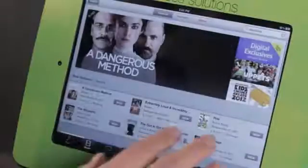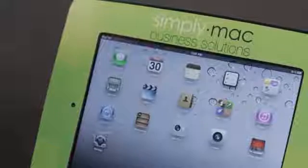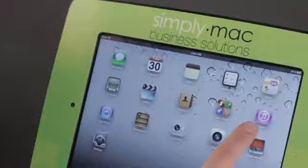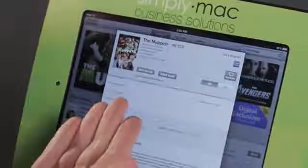And today we're going to show you some more quick tips on the iPad that I know you're just going to love. And now I'm going to show you how you can add a digital copy of your movies on your iPad. So the best way to get movies on the iPad is actually through the iTunes store. It's the purple icon. And for instance, we have the Muppet movie right here.